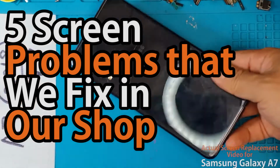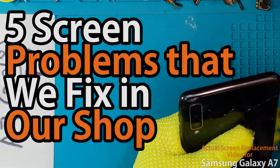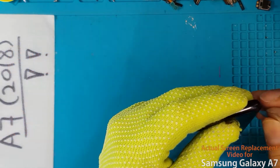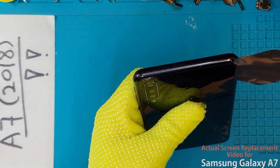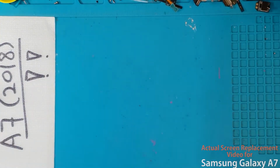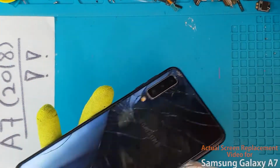So these are problems that pertain to the screen, display, and LCD of a smartphone, and are only specific to Sydney CBD Repair Center shop. Other shops can have different sets of problems that they encounter daily. They may not offer screen replacement at all. The list was provided by our master smartphone technician, and these issues can happen to any smartphone, iPhones, Androids, tablets, any device with a wide display. So let's get into it.